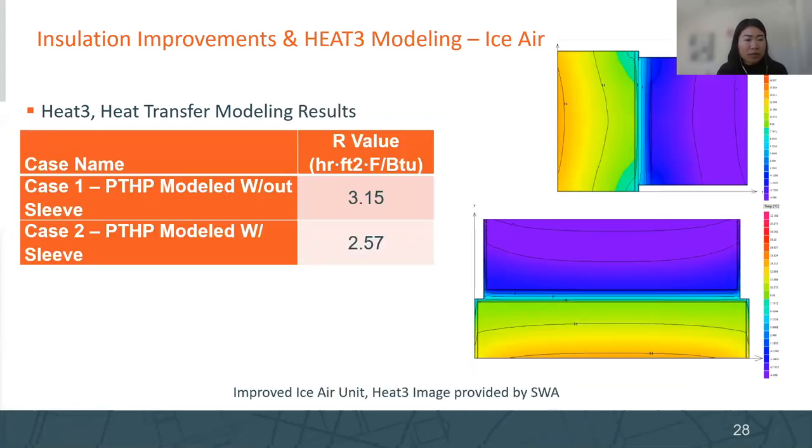And so in one case, we evaluated the thermal performance of a PTHP modeled without the sleeve. We found that that was about R3.15. And then case 2 is the PTHP model with the sleeve. And we found that the R value decreases to about 2.57. So with the continuous sheet metal housing on the PTHP unit and without a thermal break, it does undermine the thermal performance of the unit. But still the R value of the PTHP is pretty good and they are working to improve it still.